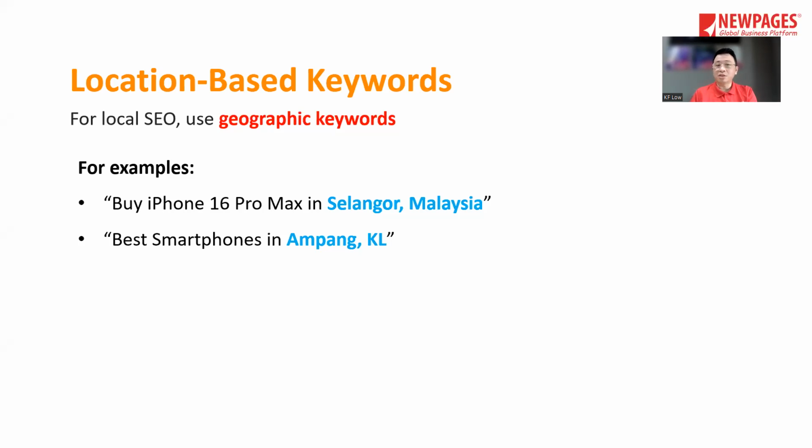Then comma Malaysia, because Selangor is located in Malaysia, or Ampang, KL. Okay, Ampang is also located in KL. So this way, it is better. All right, it's more human. People will search that way. So take note when it comes to location-based keywords. You need to be careful in terms of using your location-based keyword.